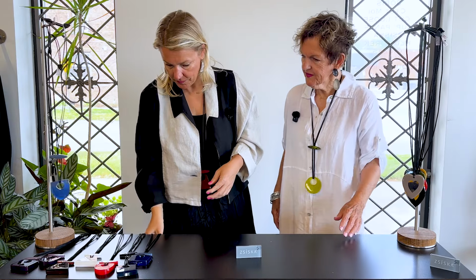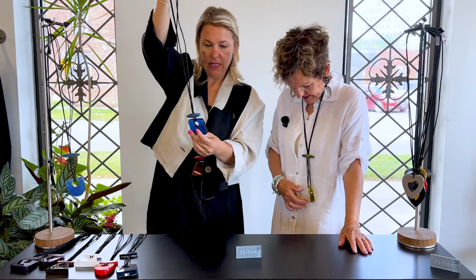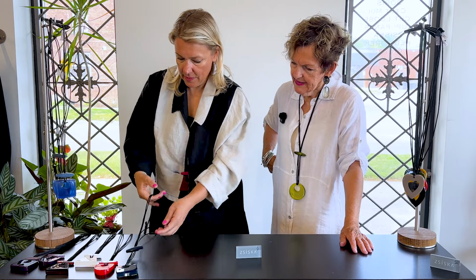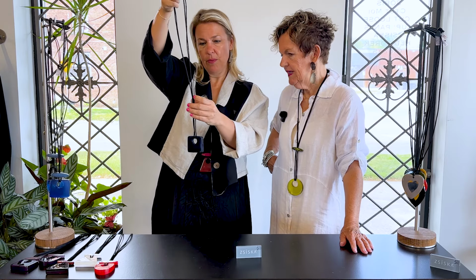Oh, look at the different blues. I know. Oh, that's a different shape. It's a square. Yeah. It's a square shape. And this is lighter like this guy. And then this is a bit deeper. A bit of a marine. Deeper marine would be perfect.